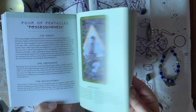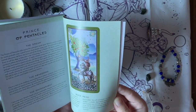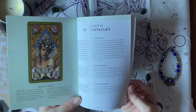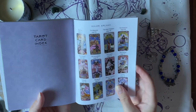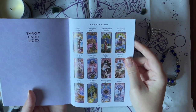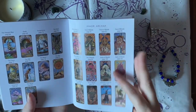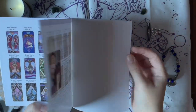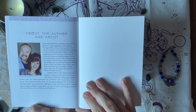So it's just absolutely gorgeous. And it's the same for the court cards as well. And then we have all the cards, the tarot index. And then it tells you what page each card is listed on. And again, it's separated major and minor. And then about the artist and author.